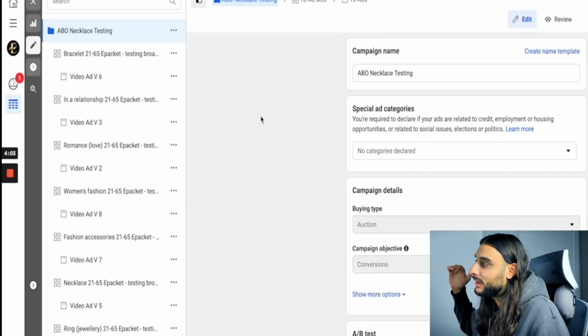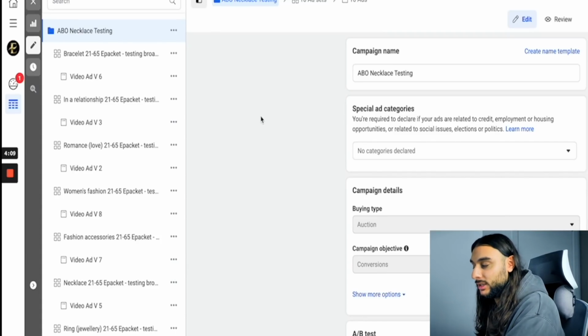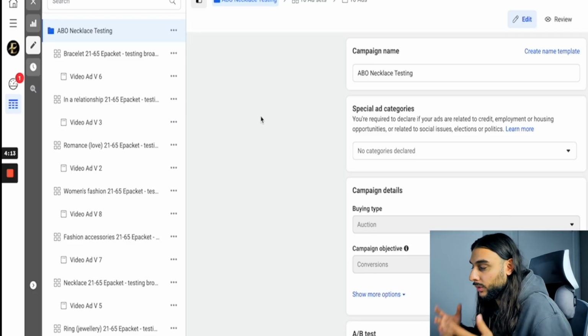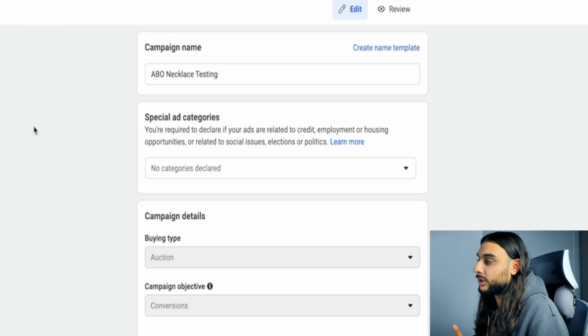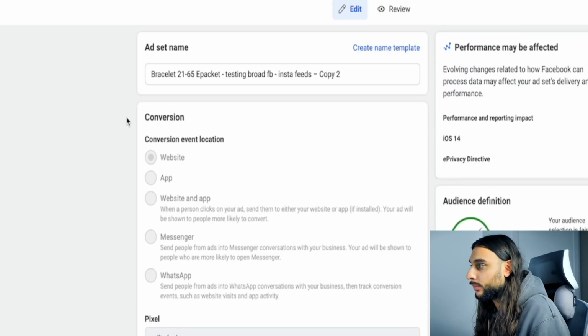And then I've got 10 different ad sets within the campaign, and the reason why I've got 10 ad sets is so I can test 10 different interests, because interests are the key to success on Facebook. Even with the iOS 14 update, interests are king at the moment, so I want to be testing as many interests as I can.